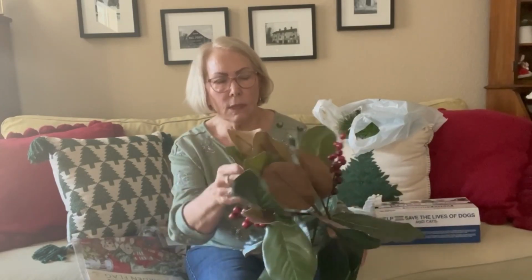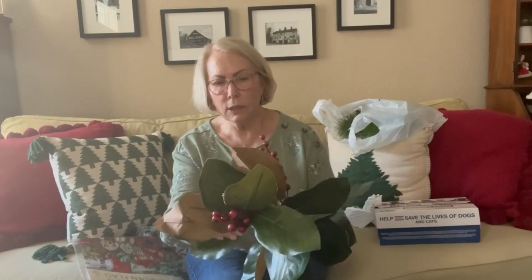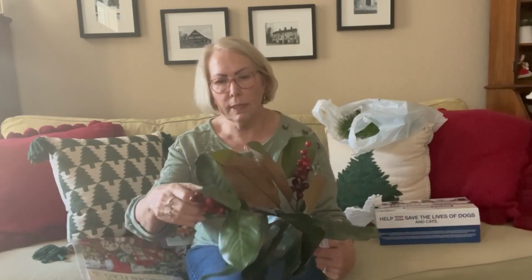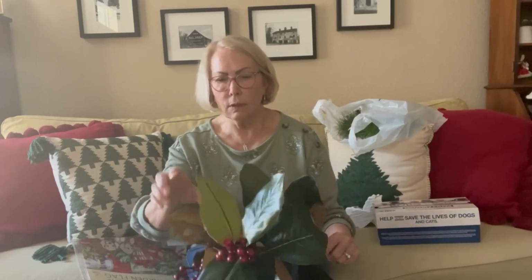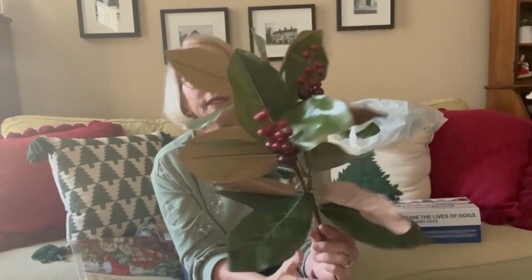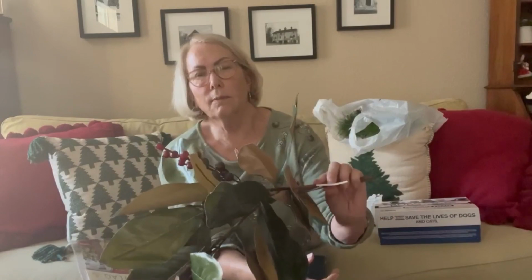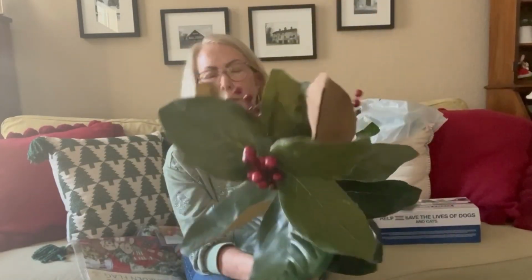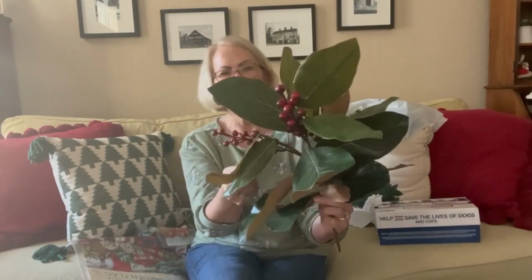But anyway, I thought this was really pretty, and I want to do a magnolia arrangement out in the urn like I did last year, but I thought, well, this would be a good base to use and then stuff the real magnolias in around this. So I think it looks very natural. I do wish I had bought 2 of them, but I was just so overwhelmed. I just grabbed 1. But anyway, I think that's really pretty.